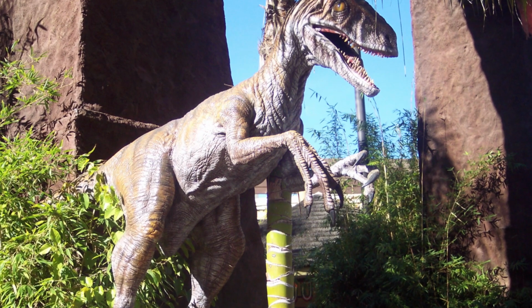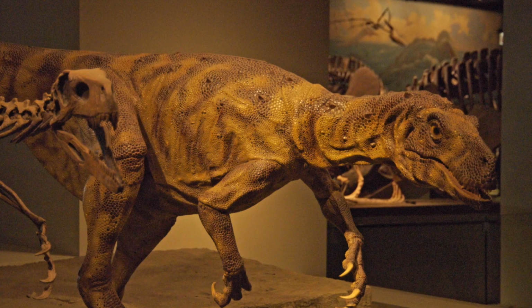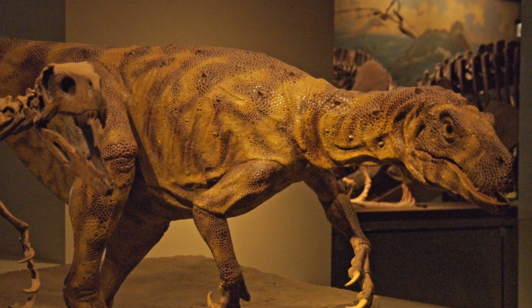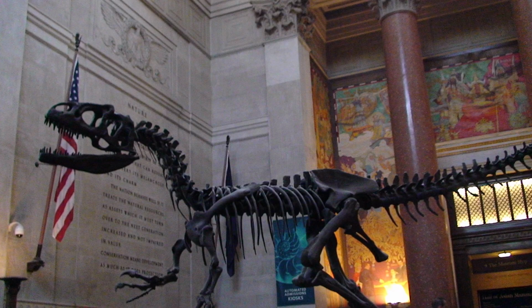Velociraptor. Velociraptor is a genus of sickle-clawed dromaeosaurid dinosaurs that flourished in Central and East Asia during the late Cretaceous period between 99 million and 65 million years ago. Velociraptor was a long-tailed, bipedal, feathered carnivore that was approximately 1.5 meters to 2 meters long and had a body mass of approximately 14 kilograms to 20 kilograms.